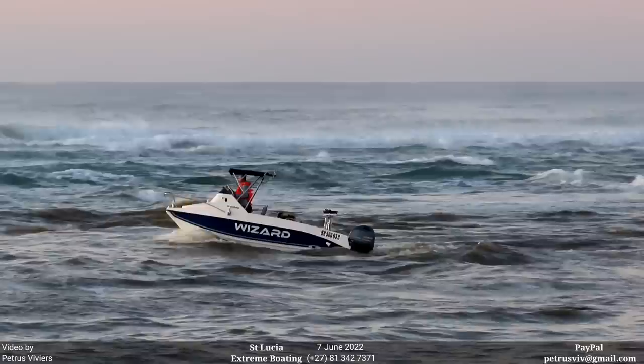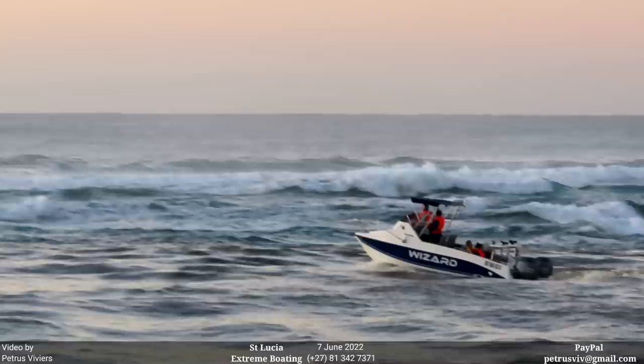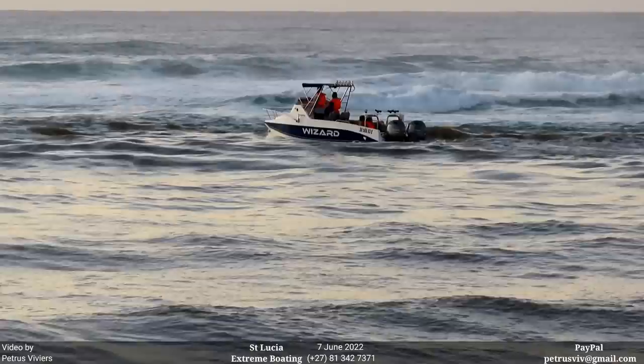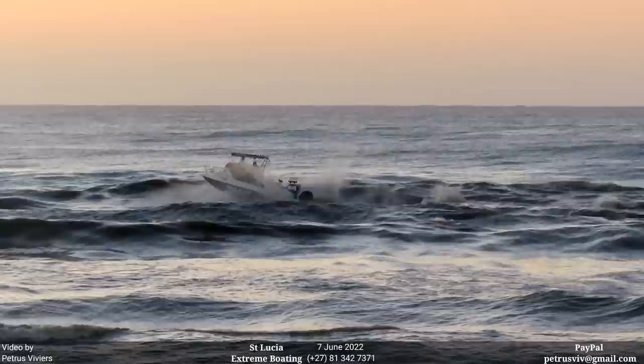It's a young Wizard skipper today. It'll be interesting to see what he does with Rosebowl. Rosebowl is right now very flat. And he saw his gap, and he's going for it. Yo, that's a nice launch. Well done, young man. Well done.